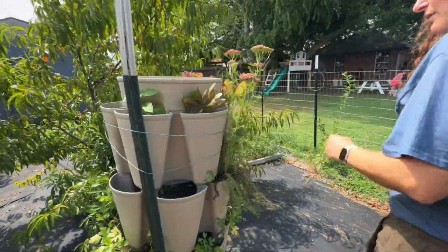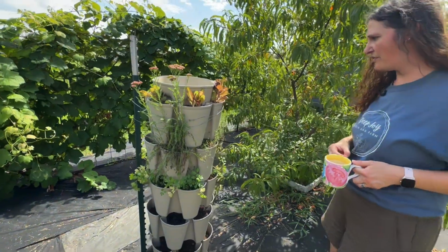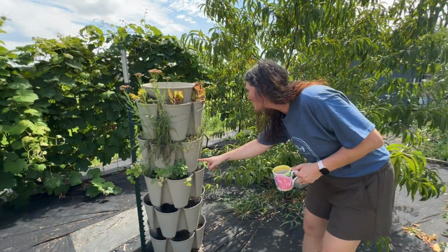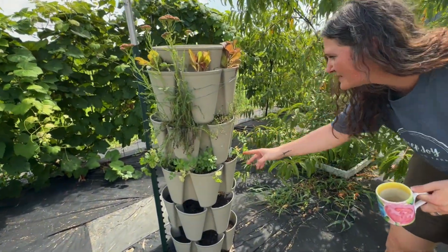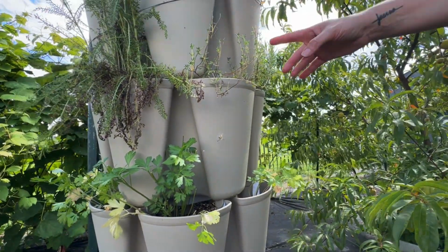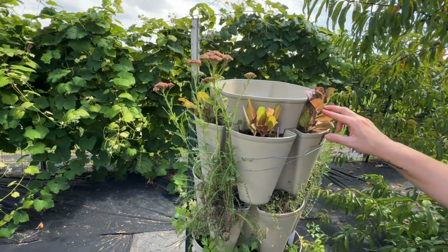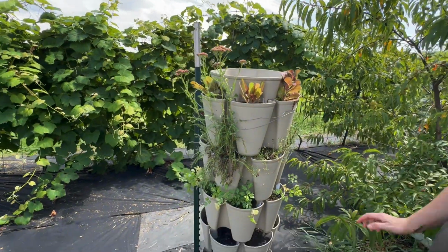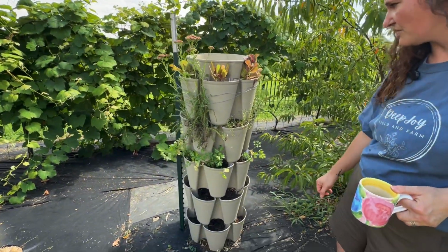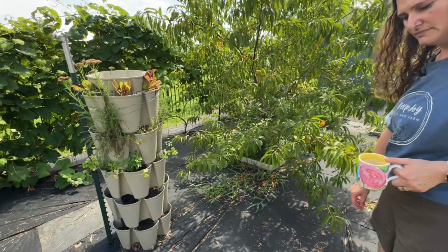This is our herb tower. I plan to put some lettuce in here for fall. I've got tons of baby zipper spiders, which are our friends. I love them. We've got some thyme and some rosemary and yarrow and these lettuces, which lettuce in the summer does not taste good, but the chickens like it. So I keep it for them. And then some parsley. Yeah, all your little herbs on your green stalk.